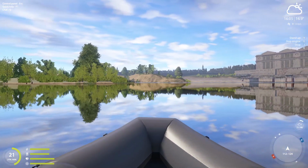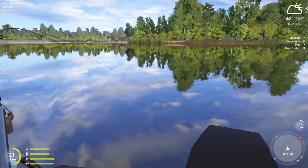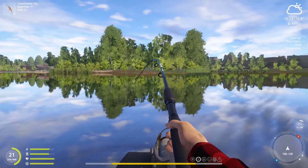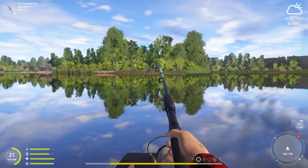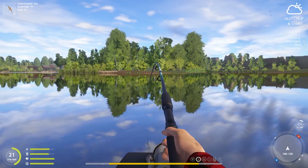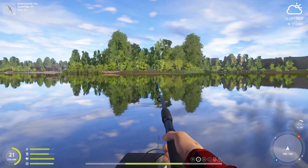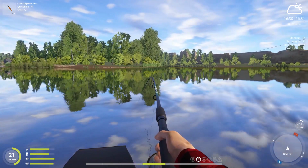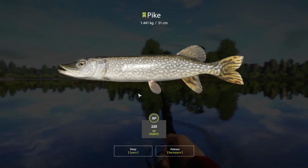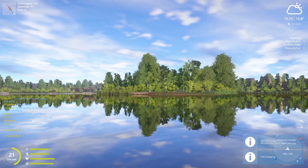Got an idea. We're gonna try to go through the hot spot. Let's go hit that pike spot. I've got no fear. Oh, fish. Pike. Oh, rid this lake, you.